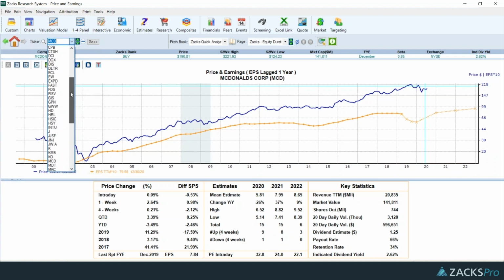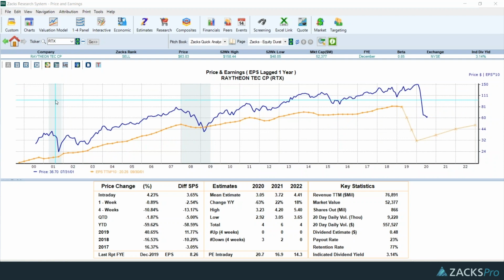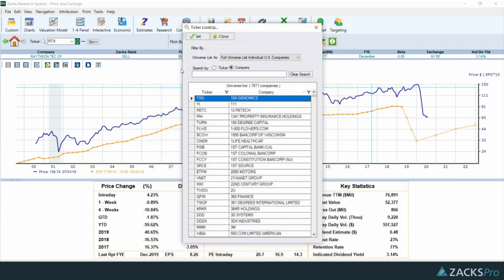Another one that I wanted to briefly mention is Raytheon. This is obviously a defense name. It made its emergence into the earnings certain portfolio from the merger of Raytheon and United Technologies. Northrop Grumman is another one. It's interesting to see the difference between Raytheon and Northrop.